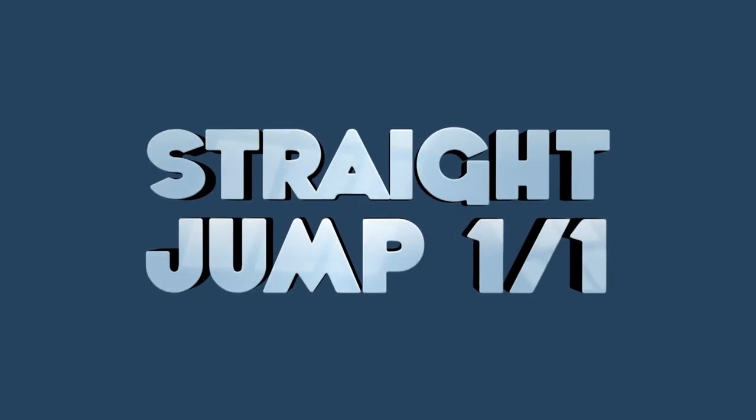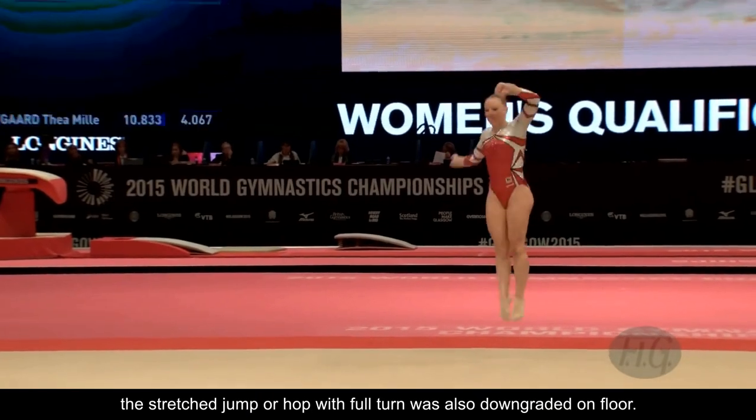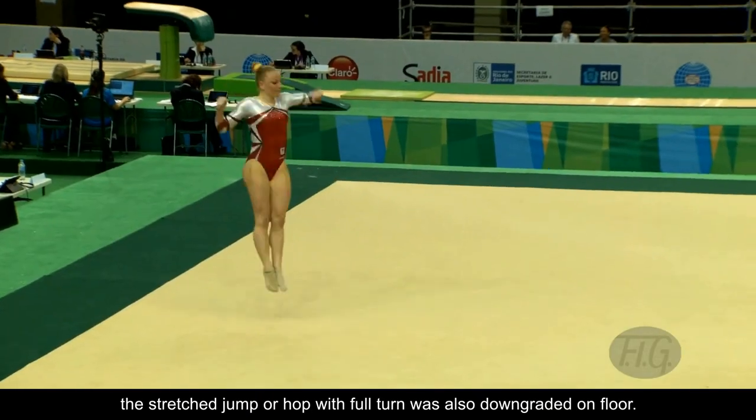Straight jump full. Similar to the beam, the stretched jump or hop with full turn was also downgraded on floor. It went from B to A.